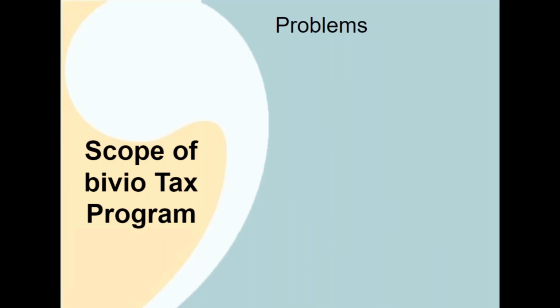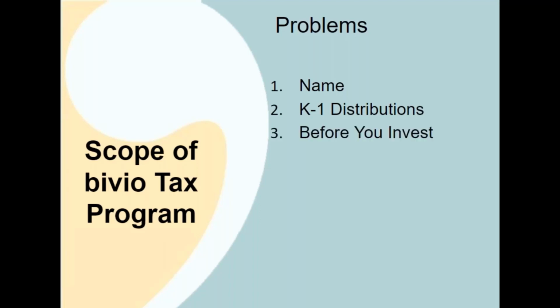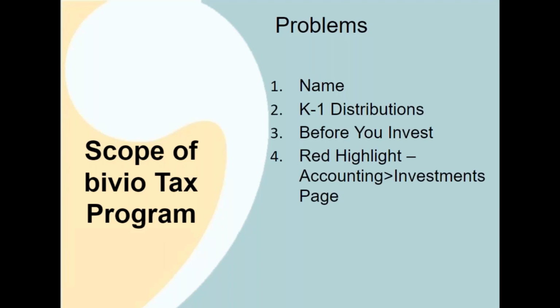How will you know if you own any of these? It may have the word partnership, LP, or partners in its name. It will pay distributions that are reported to you on a K-1 form rather than a 1099. We have a help page called Before You Invest that will take you to a comprehensive list of tickers of these investments. We try and highlight them in red on the Accounting Investments page in Bivio.